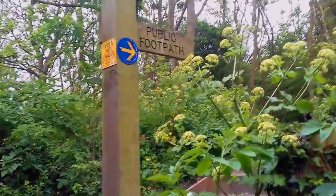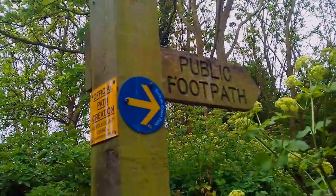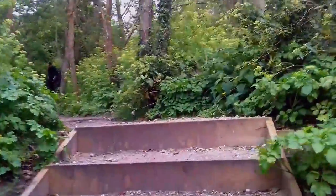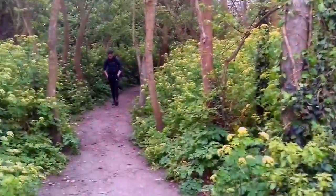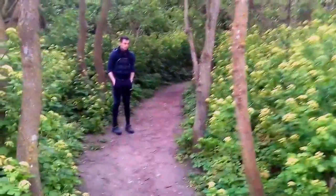Okay, so back to the walk. We've now joined the Suffolk Coast paths, those blue discs with the yellow arrow on them. Like I say, I've done that a few years ago. Museum was really good. We stopped in there. We were only in there about 15-20 minutes.